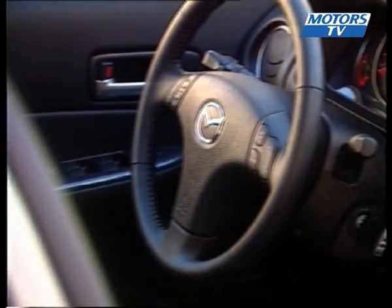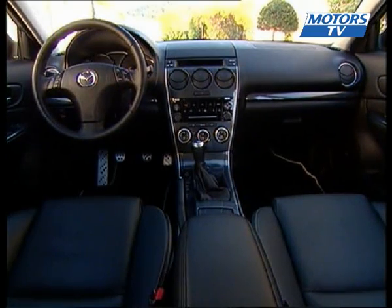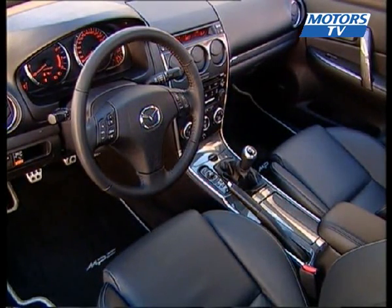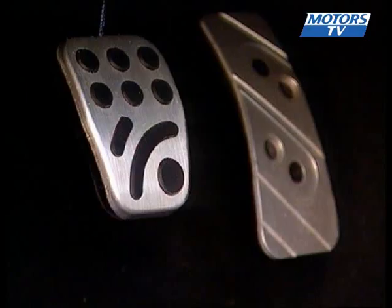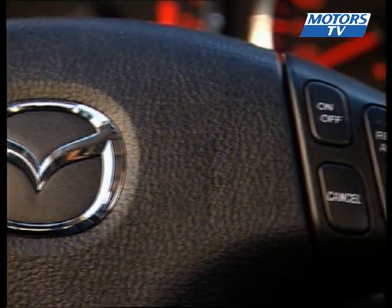The interior confirms the philosophy of this Mazda 6 MPS, both complete and simple. Everything has been done in good taste and no detail has been left out. Leather all round and plenty of nifty bits on the central console. And there's a very complete package of equipment offered. The aluminium pedal adds to the sporting ambiance.